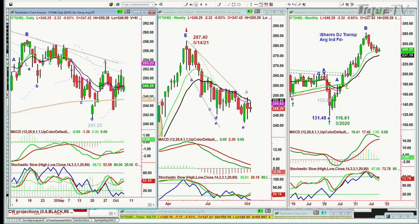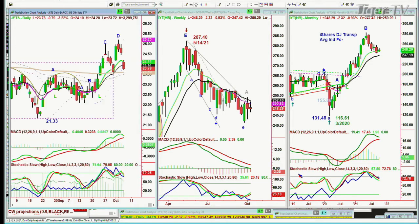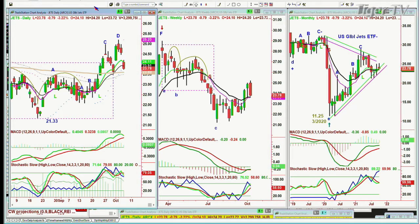JETS was doing very nicely. That's the U.S. airlines, and now it's got a peak D. Remember, at the fourth highest peak D, other things can happen. Well, we've just had a pullback from the 25s. We're at 23.79 in the U.S. Global Jets ETF, trading at JETS, 23.79, down 78 cents. I'll be back, and we've still got many calls and questions. Newmont Mining again, I'll do all of that when we get back.